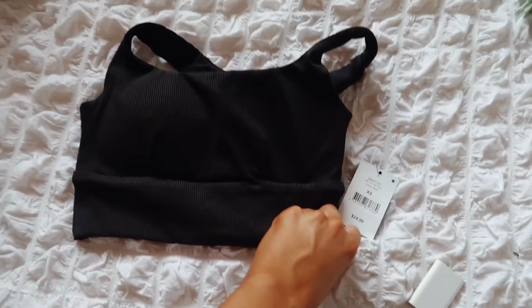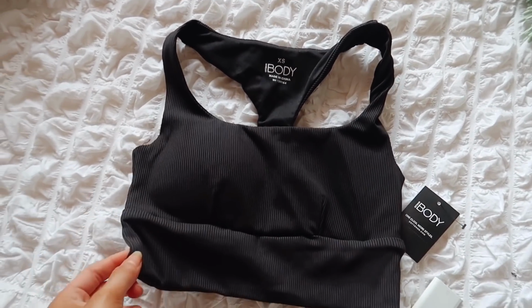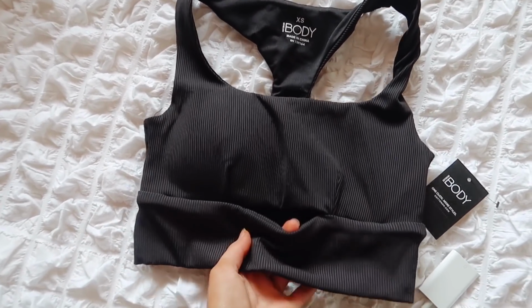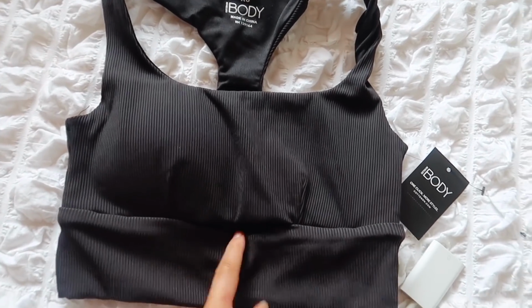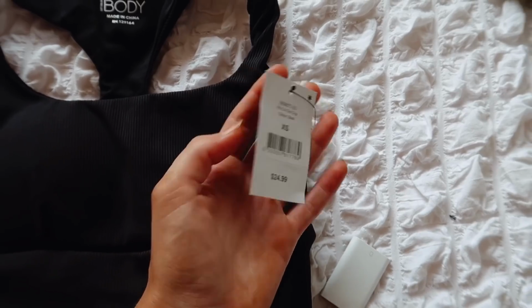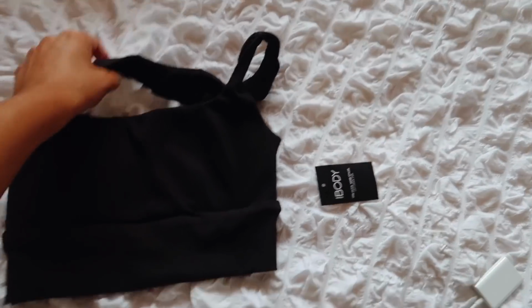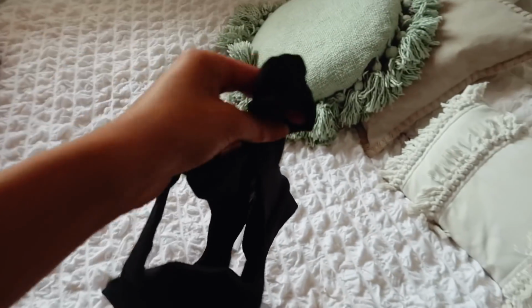Also, I just wanted to show you guys this crop top that I bought while I was at lunch. We just went to Cotton On Body and I picked up this black crop. It's got like a little split hole thing, which is really cute. It's a size extra small, and if you guys are wondering, it was $25. So I think it's really cute, just paired with any tights, and it fits so nicely. So I picked up this.